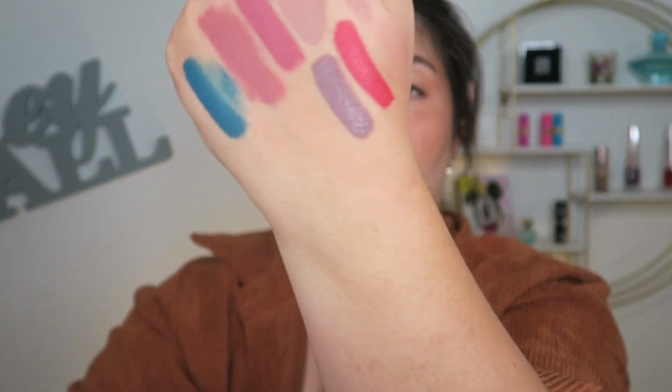This one, I'm not gonna lie, is one of the ones that I may not repurchase, but I do have a really soft spot in my heart for this one. This one is in the shade Delicious. And when it comes to cool tones and gray purples, this is one that really stands the test of time in my personal opinion.